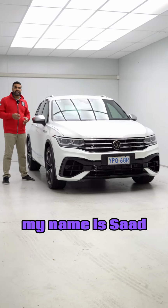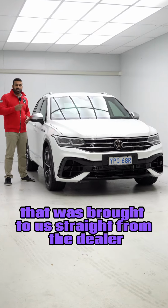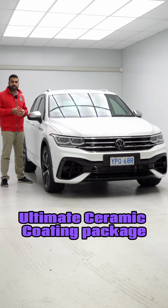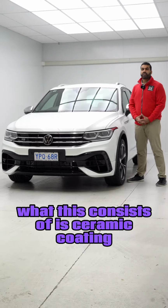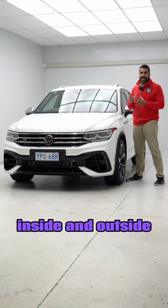My name is Saad, and today I've got this brand new Volkswagen Tiguan R that was brought to us straight from the dealer for our new car ultimate ceramic coating package. What this consists of is ceramic coating and protecting every single surface on the car inside and outside.